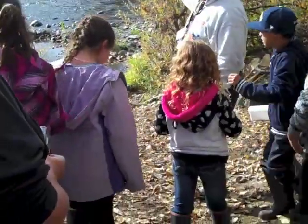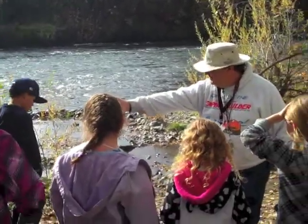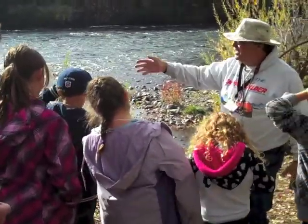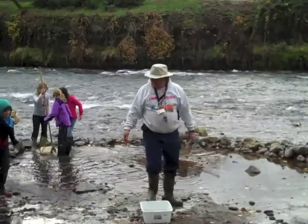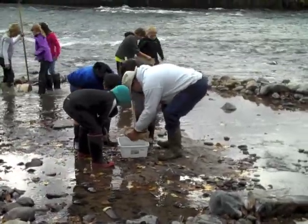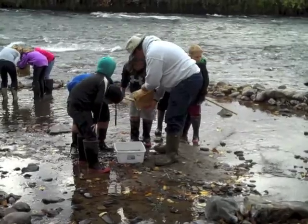Look at this river here. You'll see this is way bigger than Bear Creek. This has water from as far away as just below Crater Lake, a place called Boundary Springs. And we have a bunch of tributaries way up there on the other side of Lost Creek Dam. Collecting macroinvertebrates is another way of determining water quality. The students collected and identified a number of stonefly and mayfly larvae, indicating good water quality for salmon and steelhead on this part of the Rogue River.